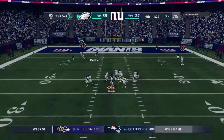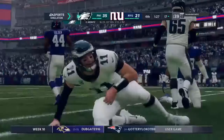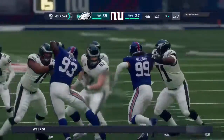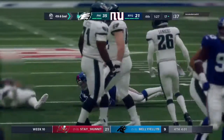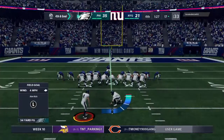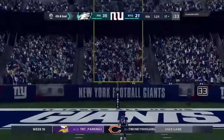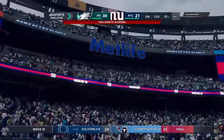Working from the gun, Wentz. And that one drops incomplete as he got popped as he was throwing it. Putting pressure on the guy throwing the football is always good, but when you can couple that with contact on him that leads to an incompletion, as we just saw there, that's winning football. Jake Elliott on for the field goal. A 34-yard attempt. The kick by Elliott is good. And that'll push the lead up to 17.